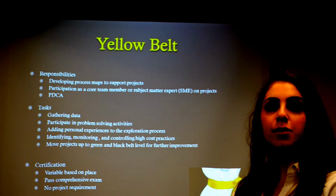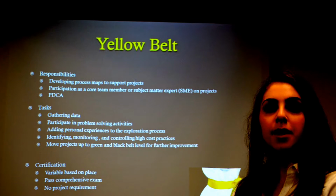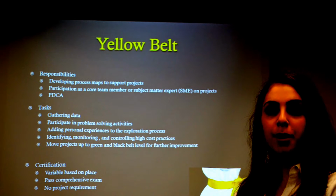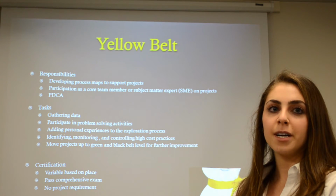PDCA, or sometimes referred to as the Deming Wheel, allows yellow belts to recognize processes that could benefit from improvement. These projects will then be moved up to the green belt or black belt level, where the DMAIC methodology is used to maximize cost savings.